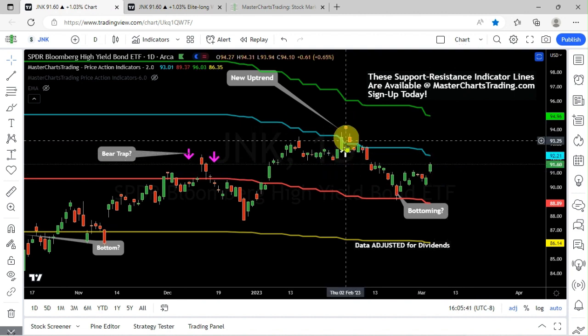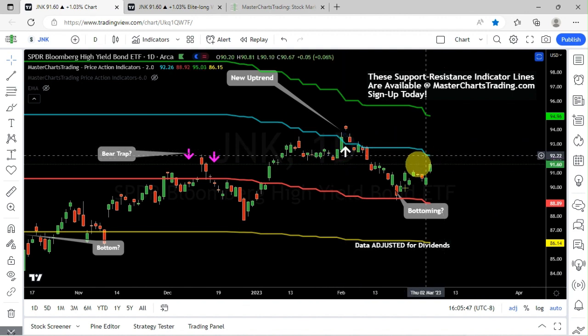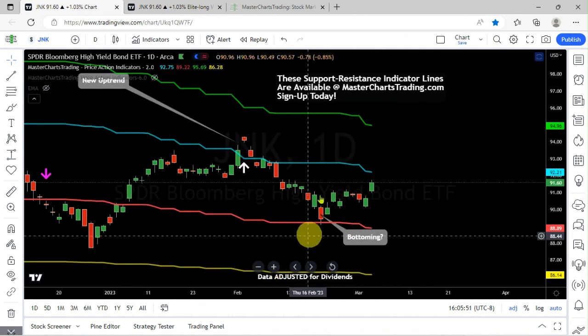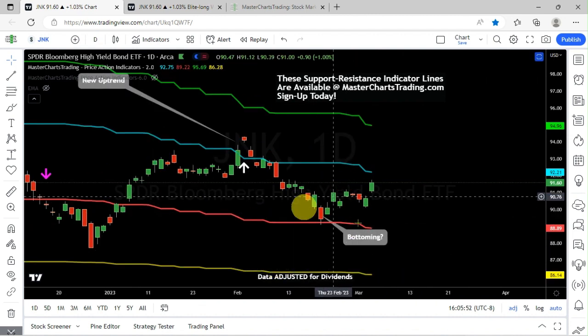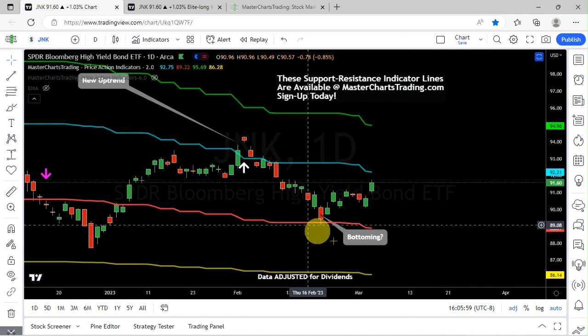Junk debt also has broken up into a new uptrend, also known as a new bull market, right there where I'm hovering on 1st of February, and then pulled back. And notice exactly how it bottomed. It bottomed exactly at this red support resistance line. And this is an interesting thing to note.